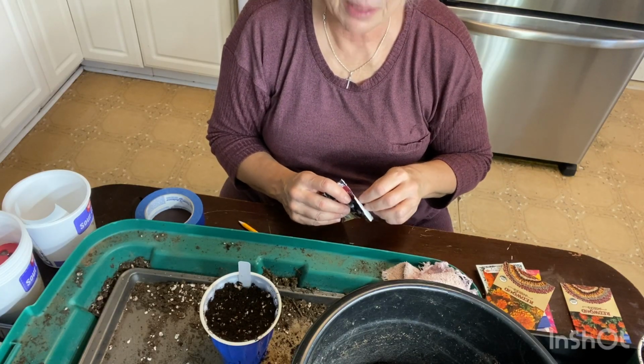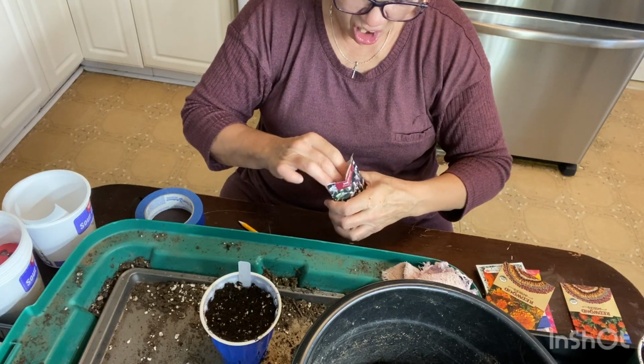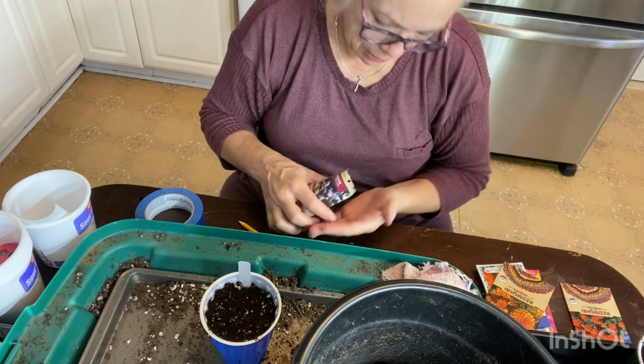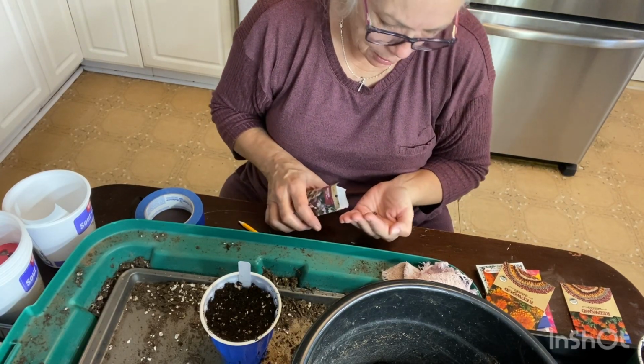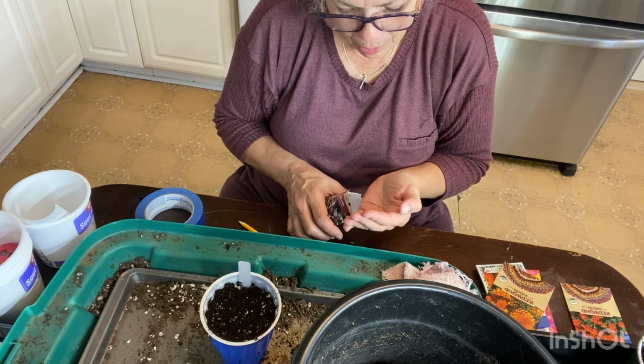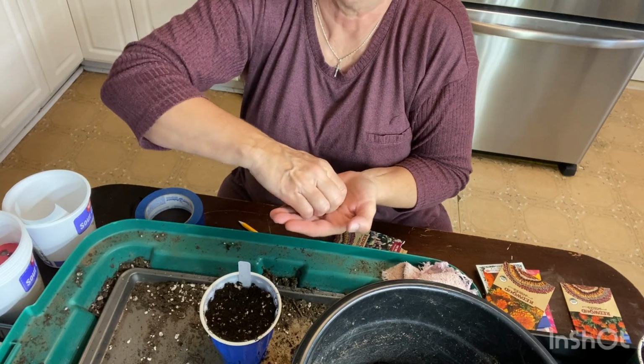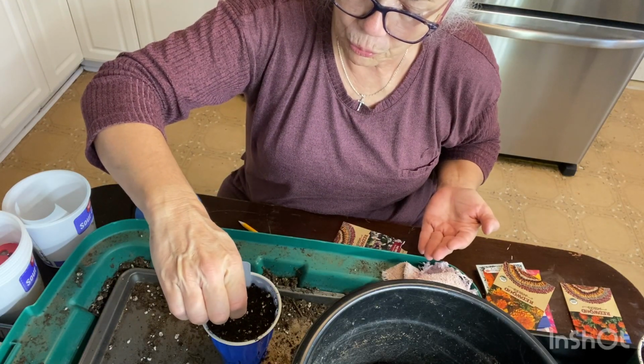It does, though. It tastes just like wasabi. I was so excited when I saw these. I've been looking for them to buy locally, because by the time you order them... Oops, that's a lot. I think I'm only going to plant 4 in here. We'll see how that goes.